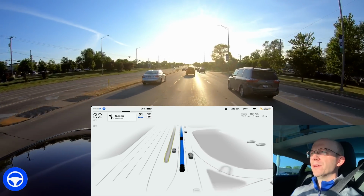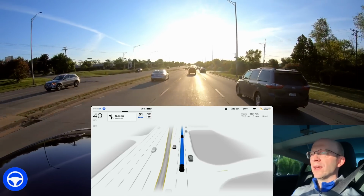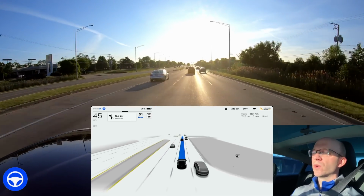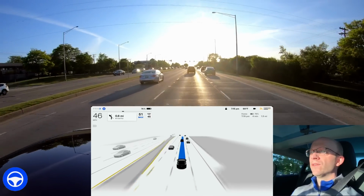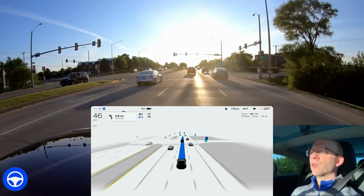All right, coming up here, we just have to go straight a little ways, but we're gonna have to get in the left lane coming up, because we're gonna turn left onto Gulf Road. So we're on Higgins Road right now, for those that know this area. And these roads, Higgins and Gulf, are parallel for most of the time, and then they end up crossing right up here.